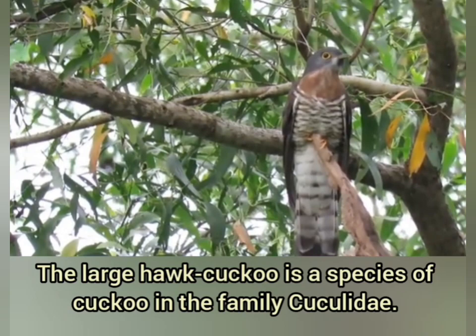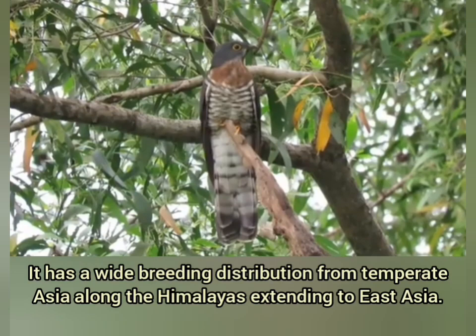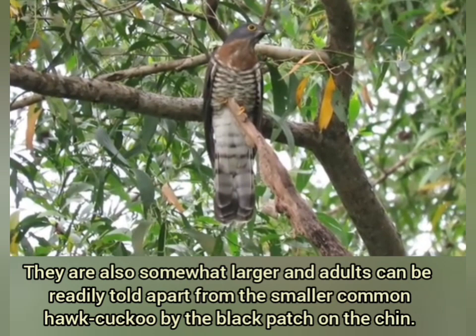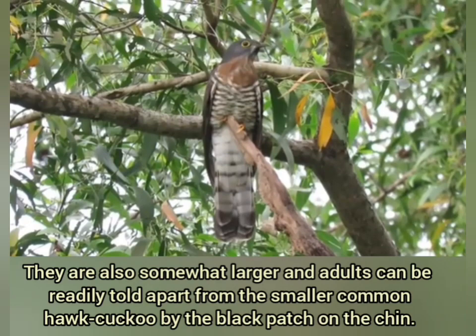The large hawk cuckoo is a species of cuckoo in the family Cuculidae. It has a wide breeding distribution from temperate Asia along the Himalayas extending to East Asia. They are known for their loud and repetitive calls. They are also somewhat larger, and adults can be readily told apart from the smaller common hawk cuckoo by the black patch on the chin.